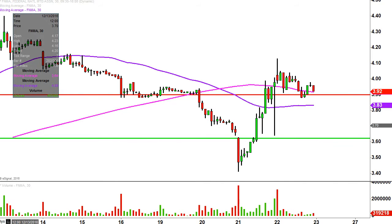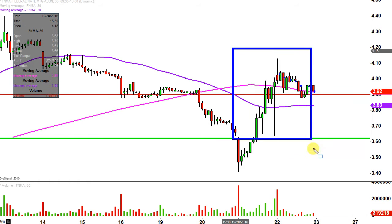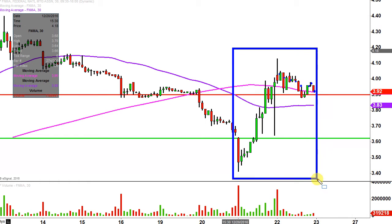Real quick, what do I mean by 30-minute in case maybe you're new to charts? Instead of each one of these candlesticks here representing 1 day's worth of price action, which is what you would normally see, each one represents 30 minutes. So all this here may look like a couple weeks worth of time. It's actually just the past 2 days broken down into 30-minute time slices.